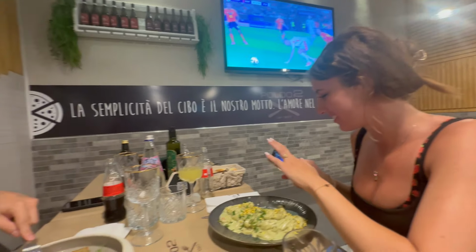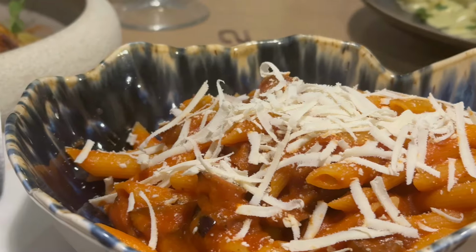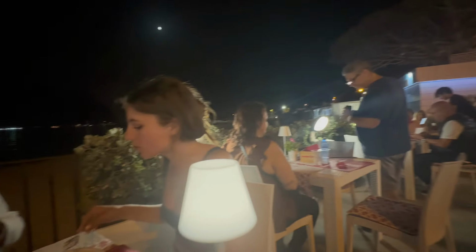One of the dishes you also can't miss out on during your time in Palermo is the pasta alla Norma, one of the most loved Sicilian first courses. Tomato sauce, fried aubergines, and sheep ricotta make it a triumph of flavors. Perfect also for vegetarians.